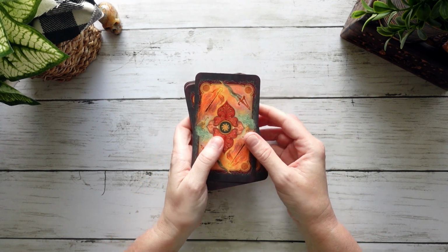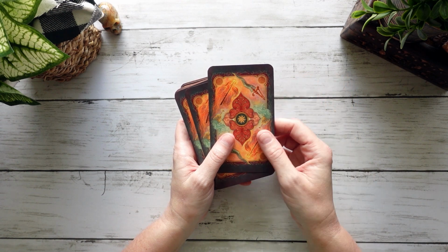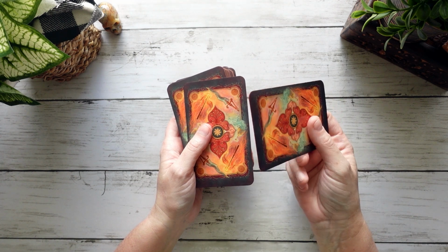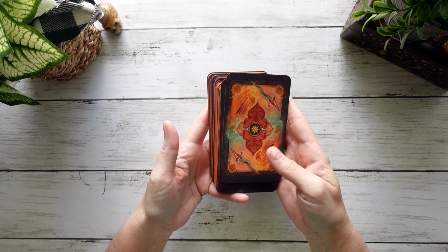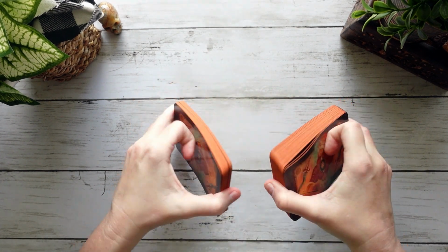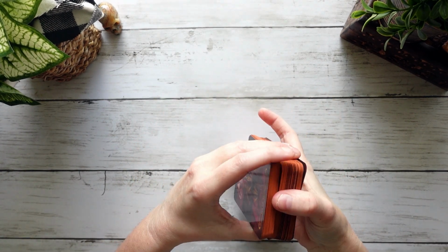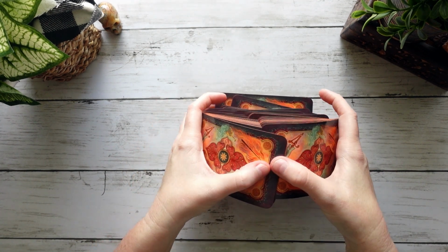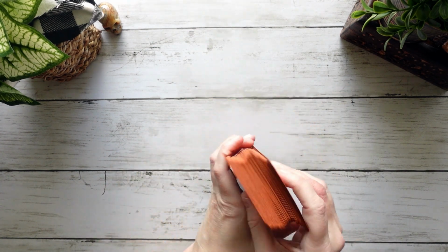I personally am a fan of their much older, more kind of mushier cardstock, for lack of a better term, but I love this cardstock. It's thin, it's flexible, it shuffles well, it's a great size, and I have absolutely no complaints with Llewellyn cardstock, I'll be perfectly honest. So since I clumped all of those court cards up together, let's give it a shuffle. Again, beautiful shuffle. I really enjoy working with it in that way.